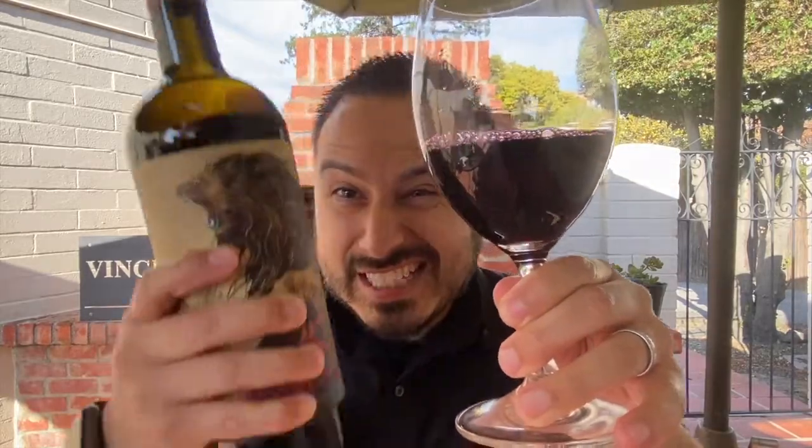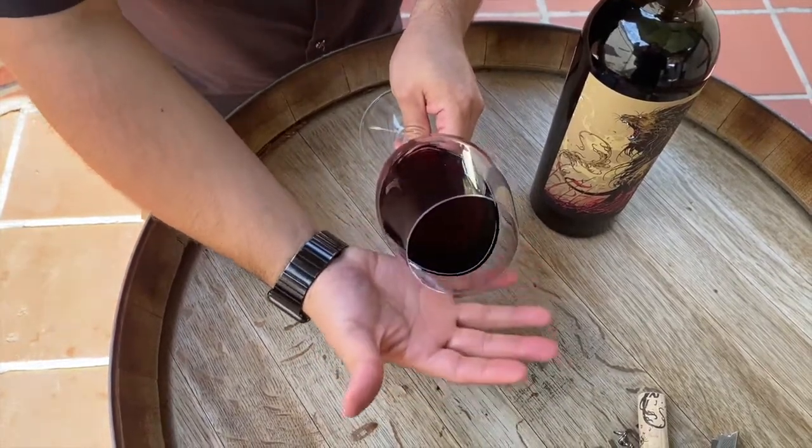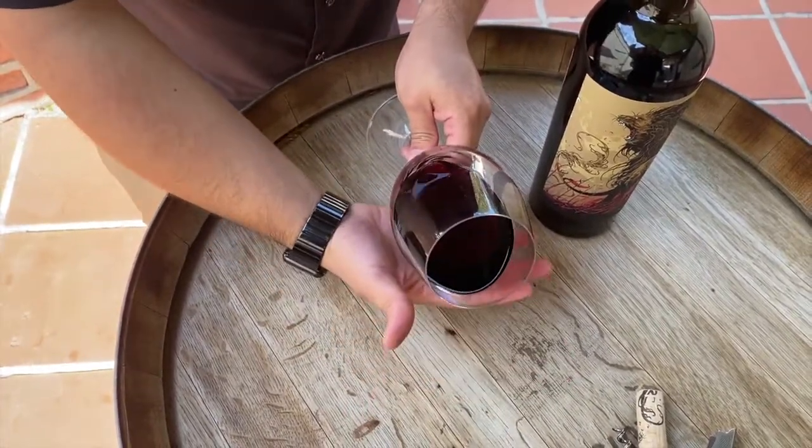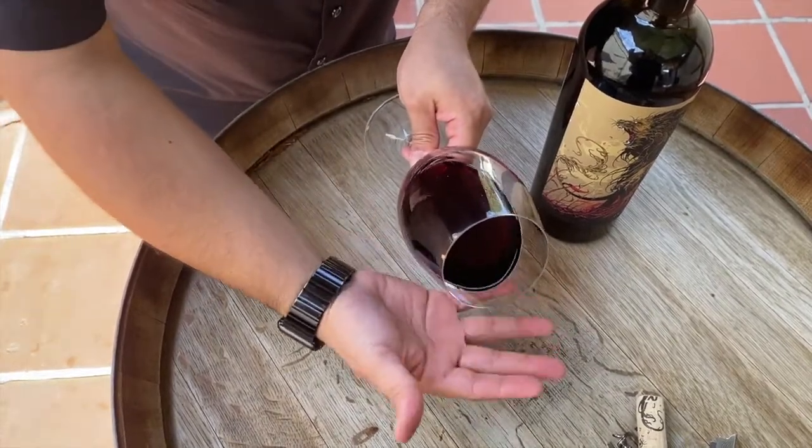Okay. Here we go. First thing I want to tell you, as I was pouring that, it did look a little bit light, like a very bright red and low concentration look to it, but I don't want to jump ahead. Let's take a look. I'm leaning my glass forward with my hand underneath, and I can see my hand pretty clearly almost to the middle of the bowl.